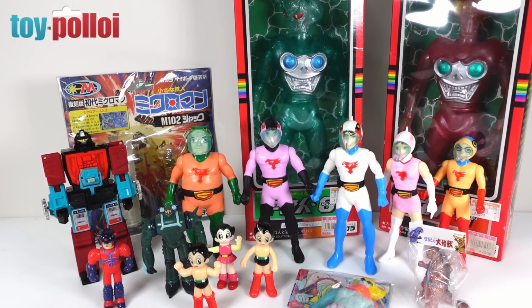So there we go, those were the first bits that I picked up, and that was just the first day of toy hunting in Tokyo. So I do need to say a massive thank you to Jeremy, Tokyo Toy Banzai, for taking the time out to come to the flea market with us, and also to show us the hobby off in Hachioji, one that I'd not been to before.